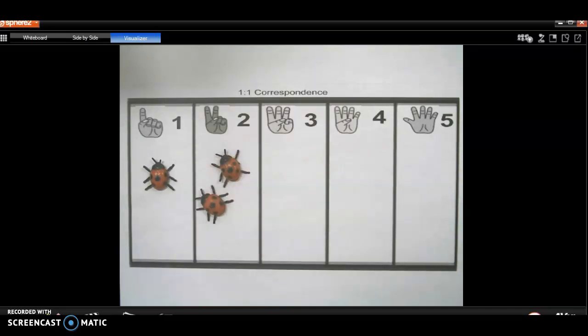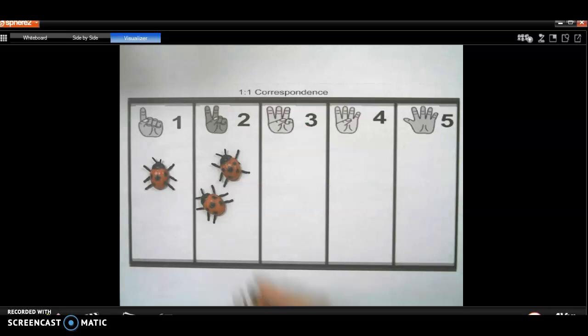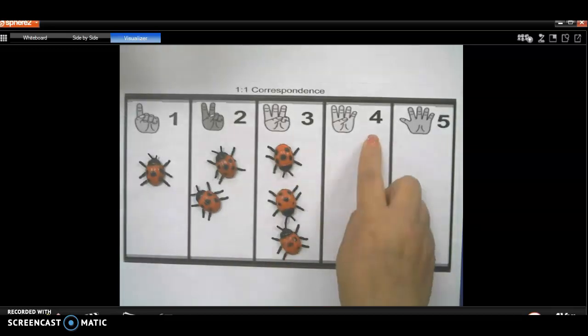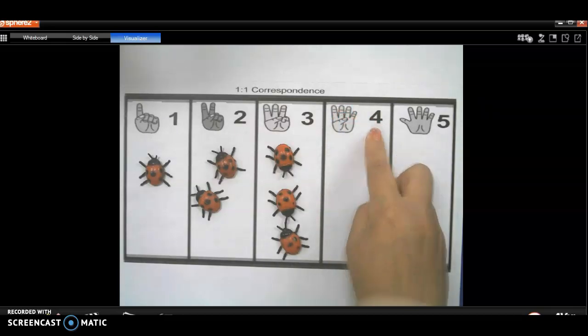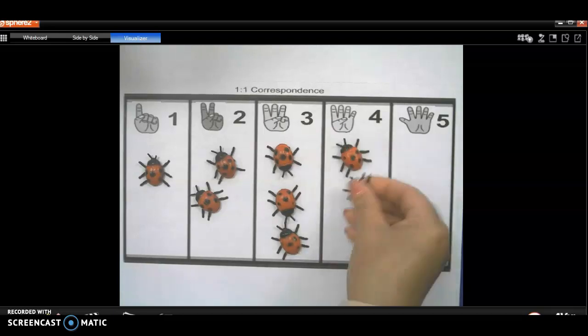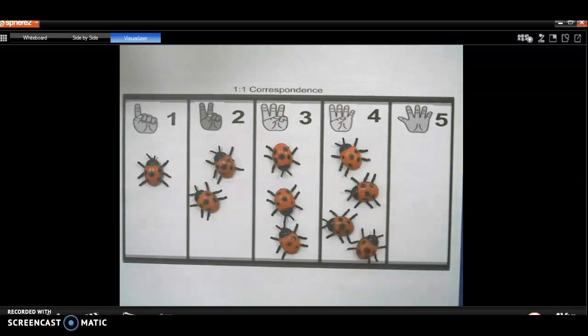2 ladybugs. Here we look at the fingers, we see 1, 2, 3. And that number is number 3. So we're going to put 3 ladybugs. 1, 2, 3. What number could that be? Look at the fingers if you're not sure. Count the fingers. 1, 2, 3, 4. That's number 4. So let's put 4 ladybugs. 1, 2, 3, 4. Okay.